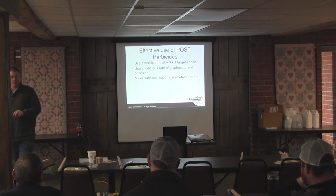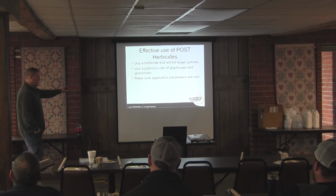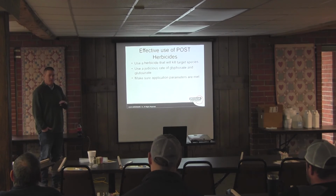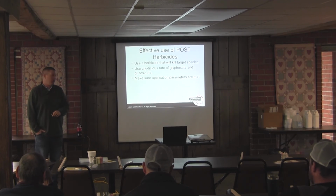Going on to the post herbicide. This is really easy and very simple, especially with glyphosate. We want to use a herbicide that kills the target species, right? So a different way of putting this: if you've got glyphosate resistant mare's tail, using glyphosate doesn't really work very well, pretty obvious there. But glyphosate, I think we're finding, does have a lot of value. It does control most of the weeds, just not our driver weeds as well, like our giant ragweed or our mare's tail or maybe our water hemp in those scenarios. So it still provides a lot of value, but let's use a judicious rate of both glyphosate and glufosinate. And we've got to make sure that we're applying them correctly.